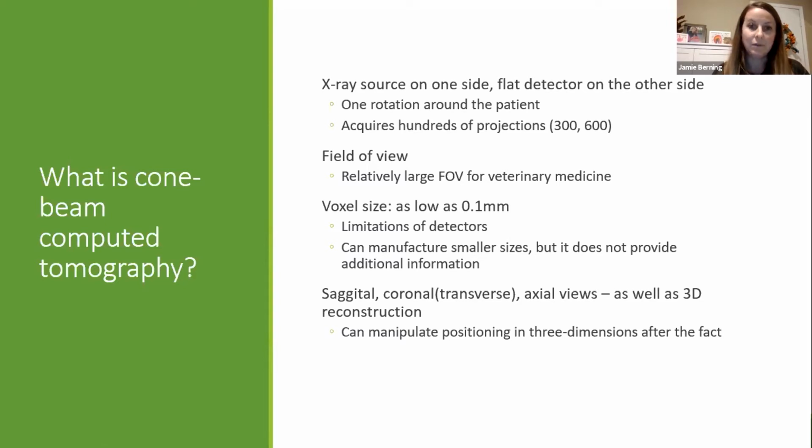It does give us 3D imaging, of course. That's what we're looking for. So we have multiple planes of view, so our sagittal, our transverse, and our axial views, as well as 3D reconstruction, which is fantastic. And then you can manipulate the positioning in 3 dimensions after the fact.